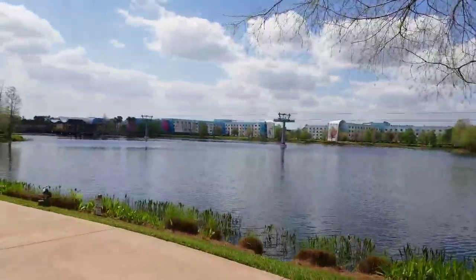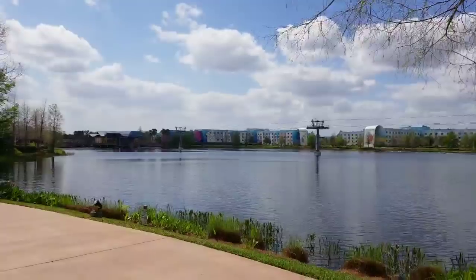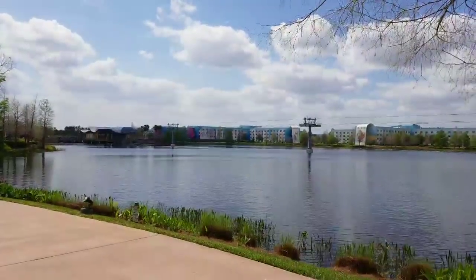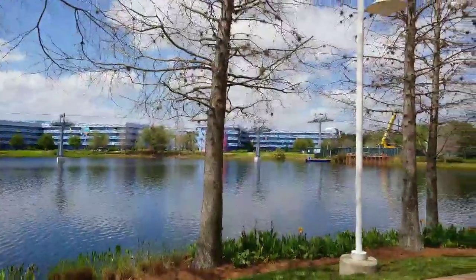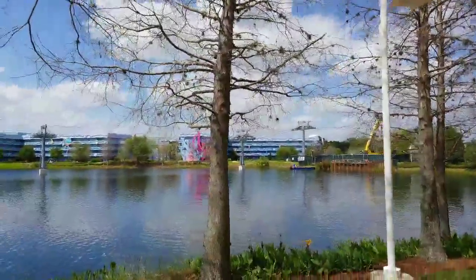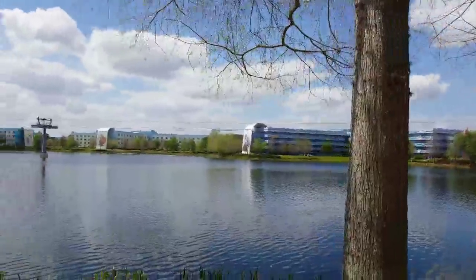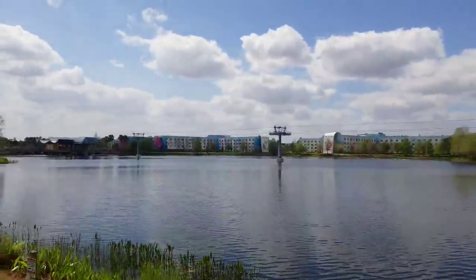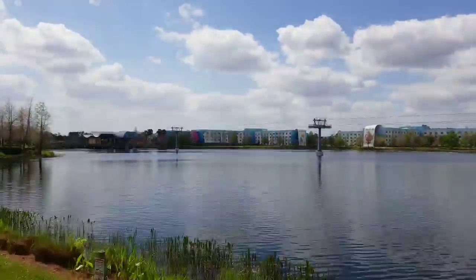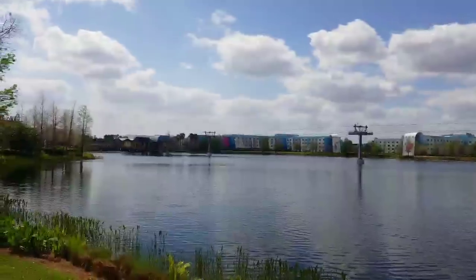Doesn't look like a whole lot going on with the Skyliner here. There really hasn't been. I'm surprised at how this has been delayed over here. Like I said, they've been doing some different work on the towers. They're not up there today, but yesterday they had a pontoon boat out and they were climbing each one of the towers to do some work on them. So maybe there's some issues with that, maybe a little delay, but I would assume at any time they'll start running the gondolas.